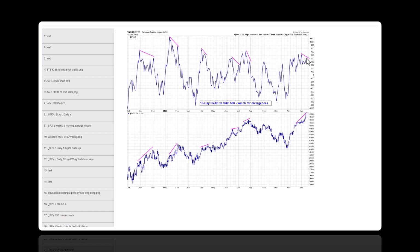So be aware. Again, this can be negated should the NYAD start moving up hard tomorrow, and if it takes out this recent high, it's negated. But for now, it is still there, and you should take note of it.